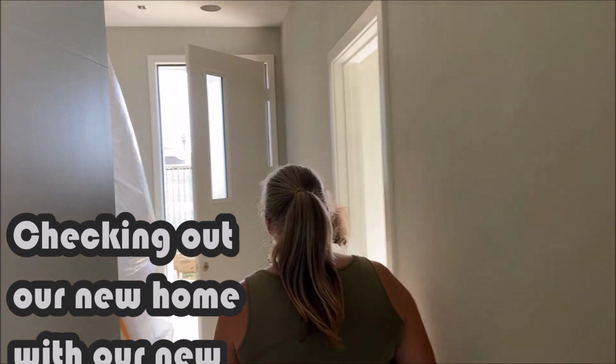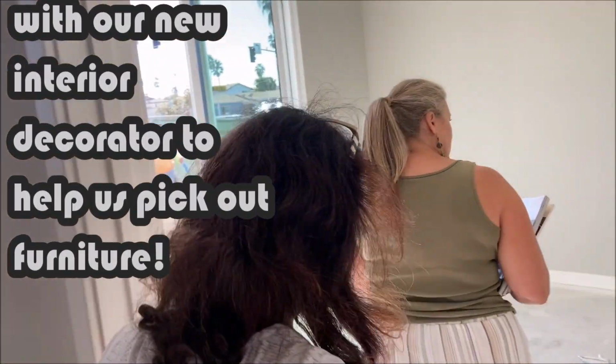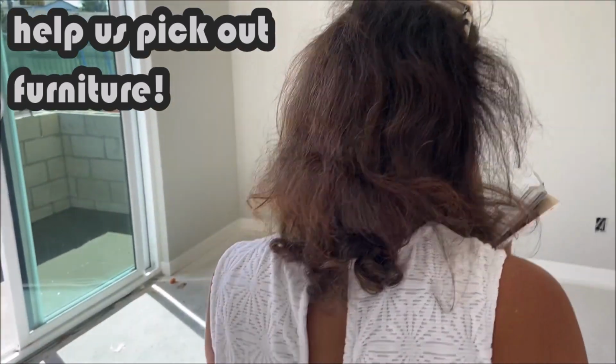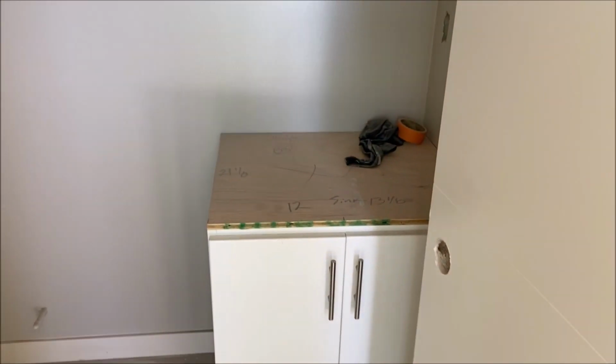All right, so we're walking through our house to check it out, and looks like they painted it already. And so this is the downstairs. This is where we are so far downstairs. This is the guest room downstairs. Nice little view there. All right, this is the first time we're going to be walking upstairs.